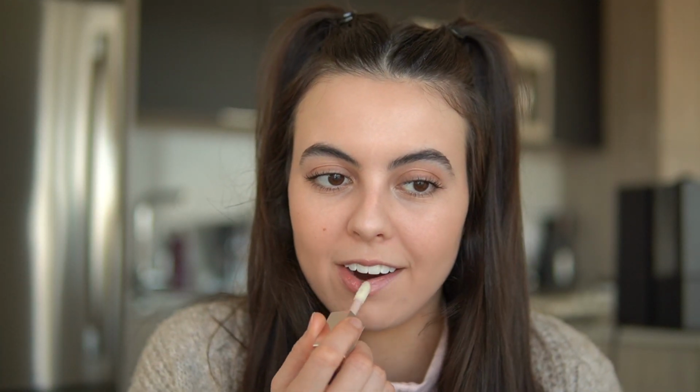I find myself applying it no matter what, not going out, going out. It's so comfortable on the lips. It just looks so nice. Yeah, can't get over the formula. Kills every single gloss she makes.